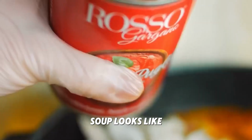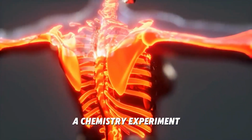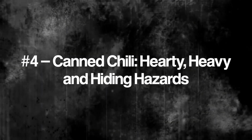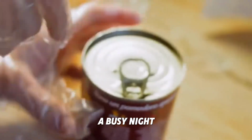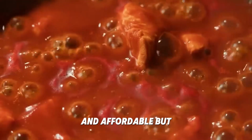At a glance, soup looks like the least harmful thing on the shelf. But dig a little deeper, and the recipe often reads like a chemistry experiment that wasn't made for aging bodies. Number 4. Canned chili, hearty, heavy, and hiding hazards. A steaming bowl of chili from a can seems like the perfect solution on a busy night. Protein, beans, flavor, it's fast, filling, and affordable.